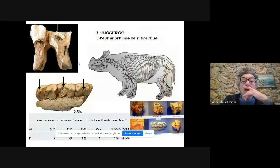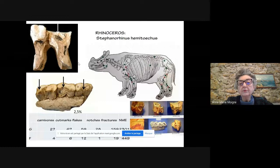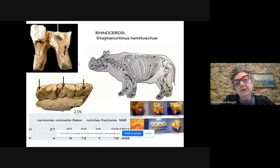In the rhino, the question is very interesting, because we have very little marrow. Well, they have marrow, but it's not easy, and it's quite the same as in a large herbivore like elephant or mammoth. It means that the long bones are full of spongiosa, and especially for young and adults until 40 years. This spongiosa, it's very difficult to get the marrow, of course.